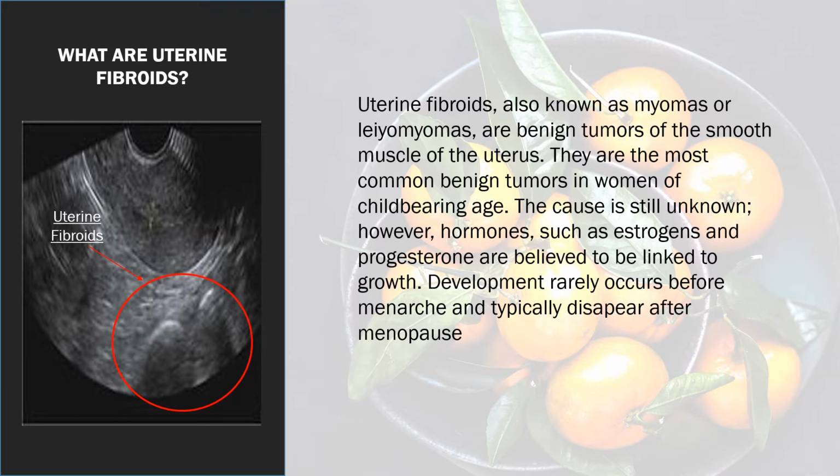They are the most common benign tumors in women of childbearing age. The cause is still unknown. However, hormones such as estrogens and progesterone are believed to be linked to growth. Development rarely occurs before menarche and typically disappears after menopause.